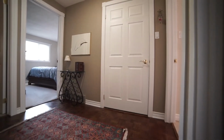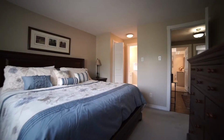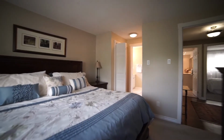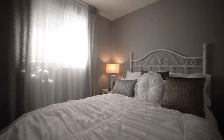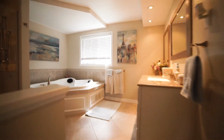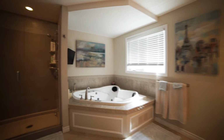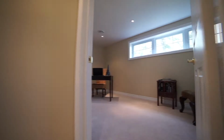Originally a 4-bedroom home, this house has been changed to accommodate a main floor laundry and 3 bedrooms. The bathroom has been enlarged and renovated completely with a large tub for 2 and a walk-in shower.